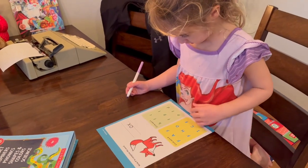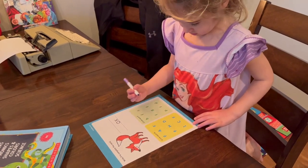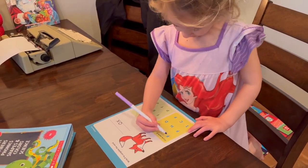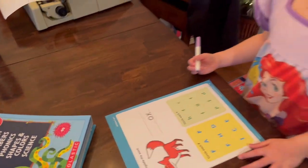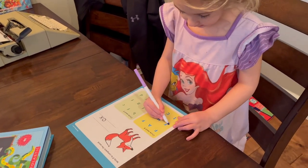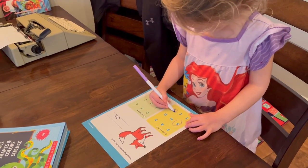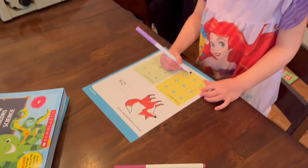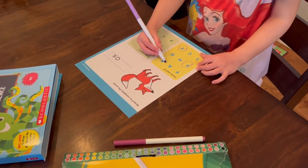Look, I did it. Yep. A fox. What do foxes? Foxes with the letter F. Can you find a letter F in the yellow? Yep. Good job. And another F. Can you write a letter F here? There's one here. Can you write the letter F there? I can circle it. Okay, you can circle the Fs. That's E. Oh, that's an F. Just kidding. There's an F.